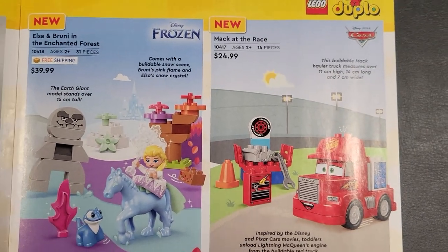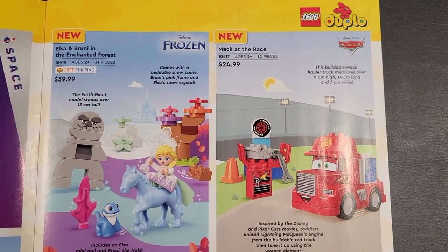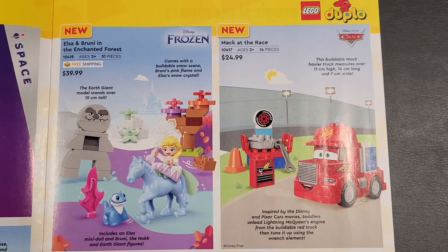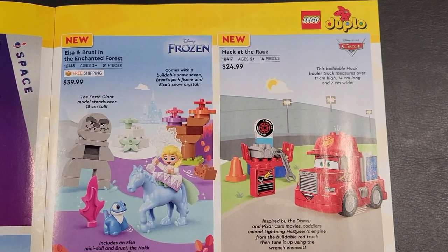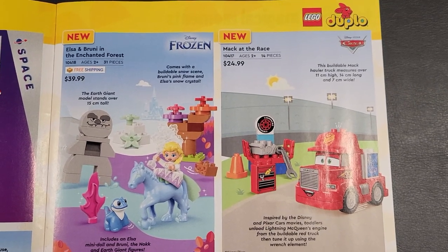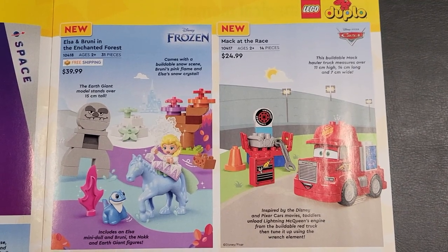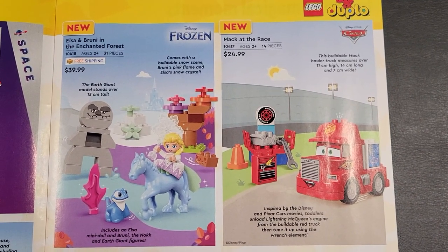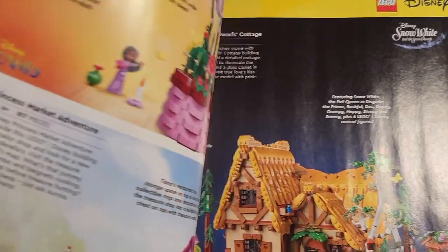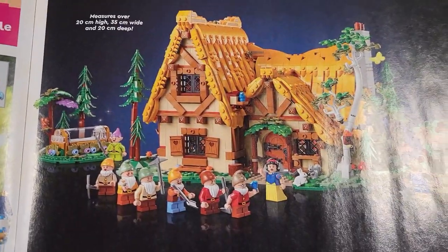Now we got some princesses. Yeah, this would be the Duplo, so I guess we were right there. I knew they were Duplo pieces, but I didn't see the Duplo logo, but it's up there on the top. We got some Cars and some Frozen, so this is what you call branded LEGO. They're teaming up with another brand. So those are some characters. Now flipping the page. Now I want to go over here, but I'm kind of pulled back to this.